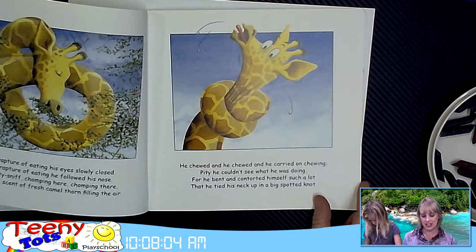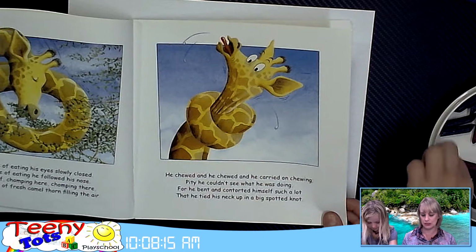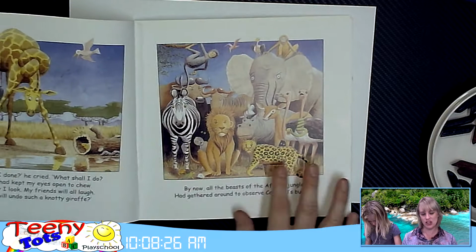He chewed and chewed and carried on chewing. Pity he couldn't see what he was doing. For he bent and he contorted himself such a lot that he tied his neck up in a big spotted knot. Oh dear. At least we can't do that, eh? We can't tie our neck in a knot.